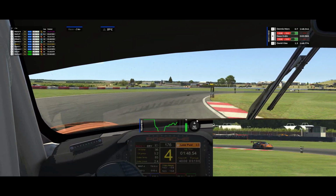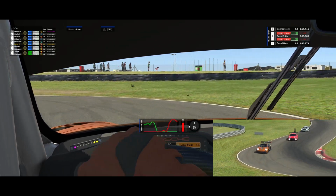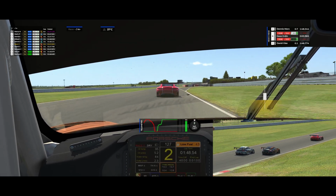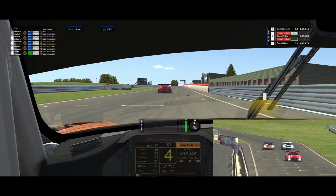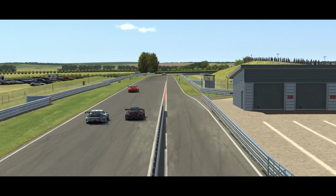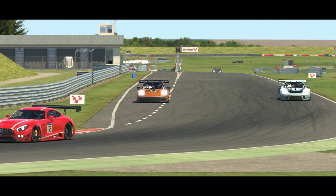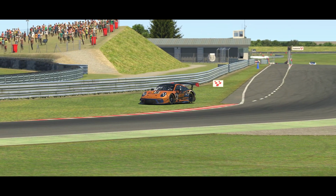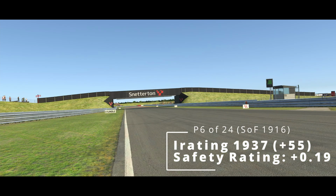And this is the second mistake here. Too fast into this corner, slipping out, and I let the AMG pass, which is super stupid again. Lost 3 places here, almost lost a 4th place versus the Porsche. Yeah, but things happen. It was still a good race, except for the last lap. And still had a safety rating gain, of course, iRating gain, but yeah, it could have been better.